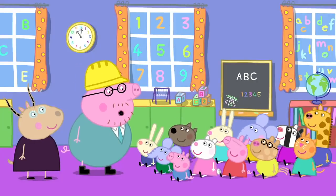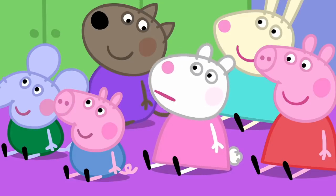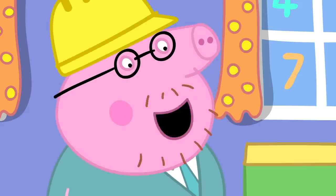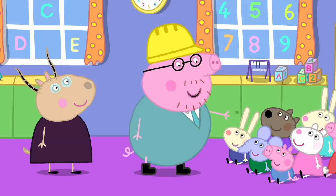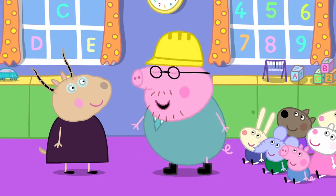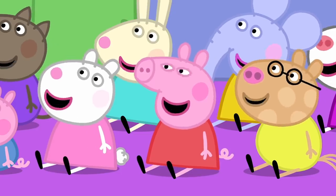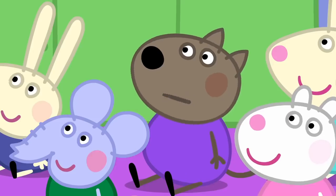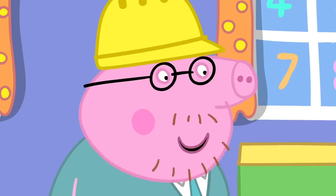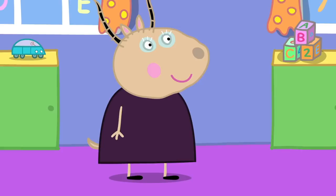Let's start by doing an experiment. What is an experiment? It's a way to find something out that we don't know. Like, how many children does it take to lift Madame Gazelle? 100! 100! You're all just guessing. What's the answer? I don't know, but we can use an experiment to find out. Who wants to try and lift Madame Gazelle?